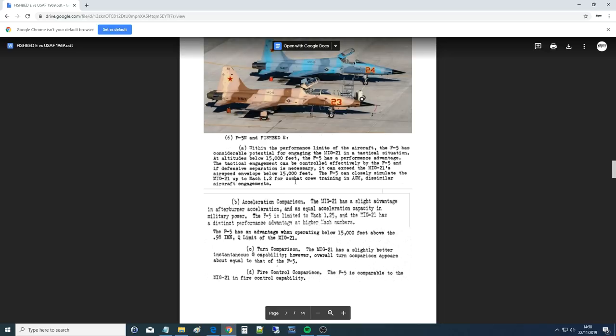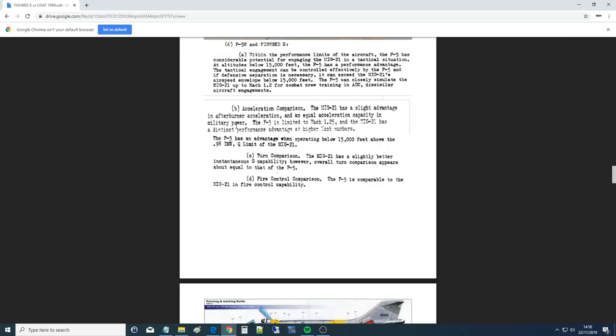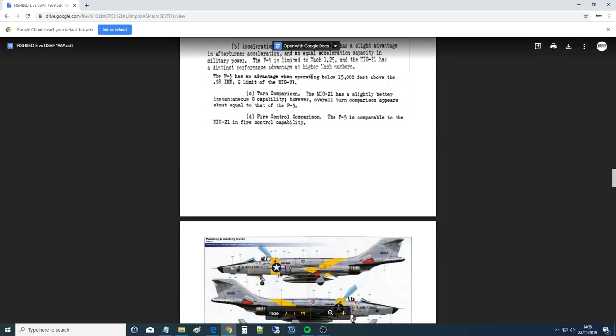Dissimilar aircraft engagements. B. Acceleration comparison. The Mig-21 has a slight advantage in afterburner acceleration and an equal acceleration capacity in military power. The F-5 is limited to Mach 1.6 for R1. And the Mig-21 has a distinct performance advantage at higher Mach numbers. Yep, no doubt about it. The F-5 has an advantage when operating below 15,000 feet above the Mach 1 Q limit of the Mig-21. I'm not sure what this Q limit is of the Mig-21. I think it might be if you go faster than that, the engine cuts out, but I stand to be corrected.